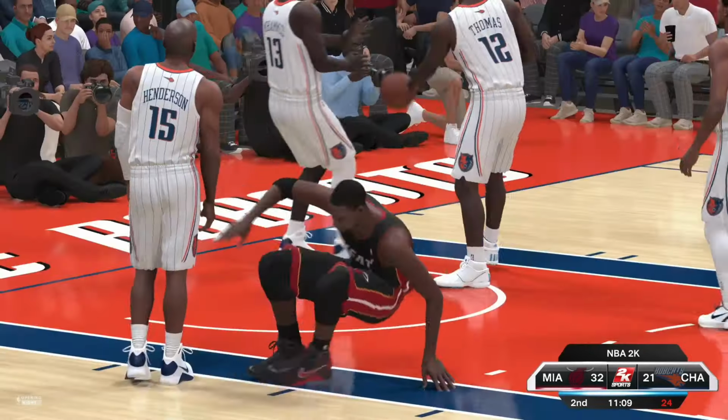Brown with the screen on Wade. Henderson. Miami grabs the miss. Very surprising that he came away empty there, especially given room to operate. Pass to Anthony. Now here's LeBron. Dishes it to Haslem. Anthony, the pass to James. That's in there. Anthony with the assist. And now a 7-point Heat lead.